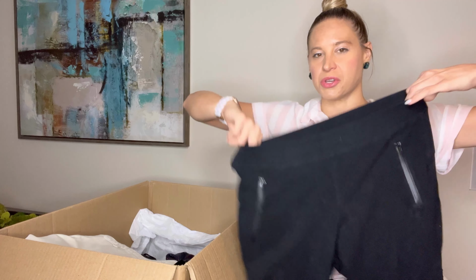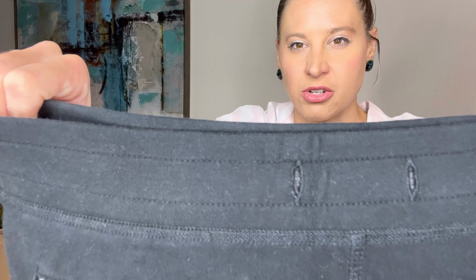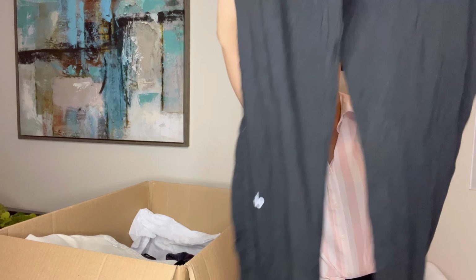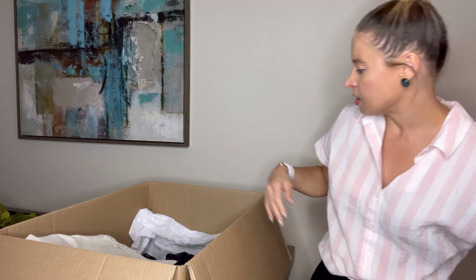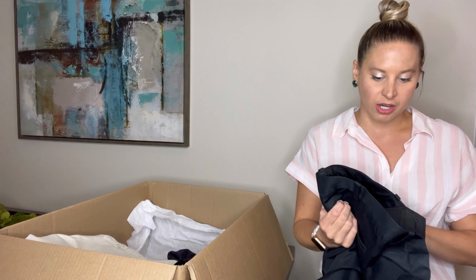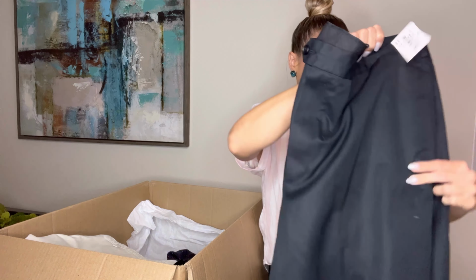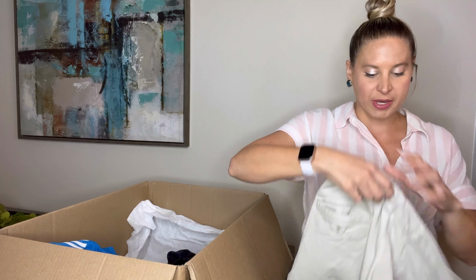These are Aloe Yoga. They are size large. The issue with this one is there's supposed to be a drawstring on it, but there's nothing there. So that's an issue, but they are Aloe, so I think they'll go pretty well. Those did come from a ThredUp rescue box. These are Nordstrom with the tag on them, just dress pants for men. Let's see what else. These are Tommy Bahama.